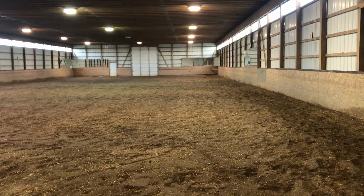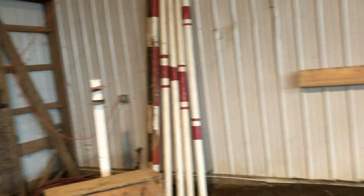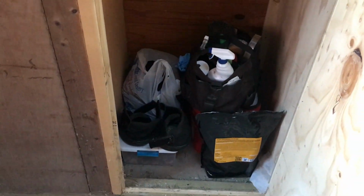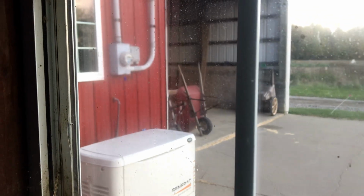You can't really tell from here, but it's really big. There's mirrors on each end, and great lighting, some ground poles and jumps. So yeah, that's the arena, the indoor. In here is my locker, and of course it doesn't have a saddle right now because my horse is on stall rest. So it's just got all his sock rides and grooming bag and supplements. And then out there is the shavings.